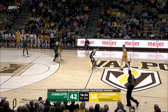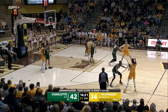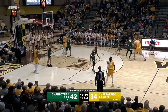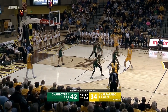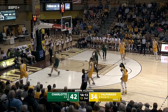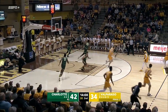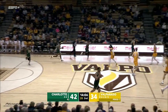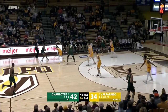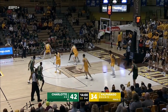All right, Cricky back in the game for Valpo. Let's see if he can get going. Edwards. Cricky a touch. Not a King. King not free. No, play on. Rip. Here's Taylor. Now King the triple. And that's no good. Valpo's 4 of 16. Sheldon Edwards has 3. The rest of his teammates are 1 of 9 from beyond the arc.